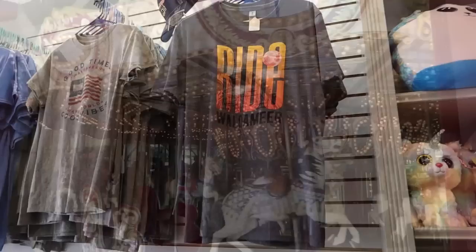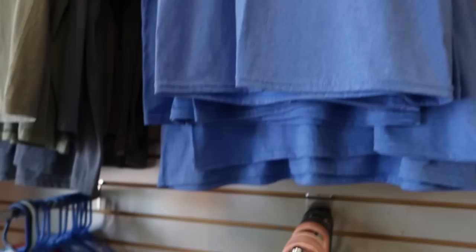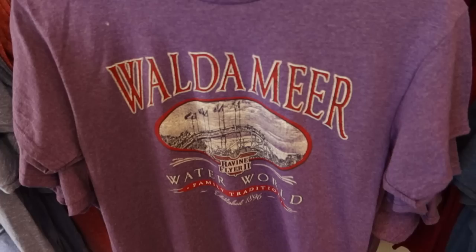Oh, we just had another ride on Comet, and it's a really nice little wooden coaster. Fantastic. Love all the bunny hills on there. So we come into the shop here, have a look at the merch. Waldameer Park, $17.99. What we got down there? It's not too bad, $12.99. Oh, that's quite a good price, isn't it? 60 miles an hour top speed on there. So Ravine Flyer 2. It's been reduced as well. Old school stickers. It's quite nice.